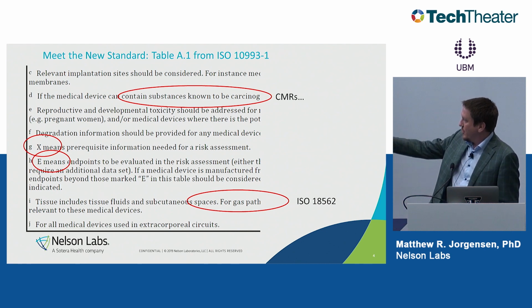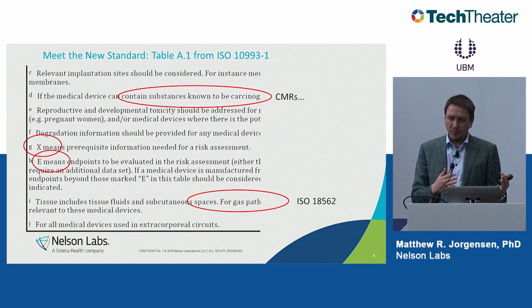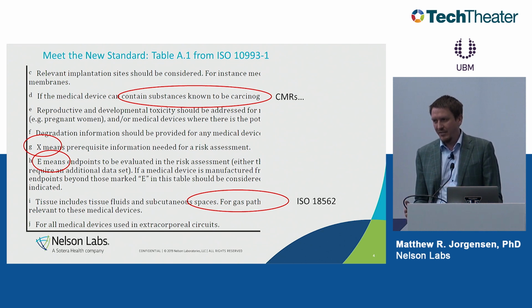And then there's this subpart I. It says tissues includes tissue fluids and subcutaneous spaces. And then for gas path, it goes on to say that if you have gas path devices, you should use a standard that's specific and relevant to that class of device.